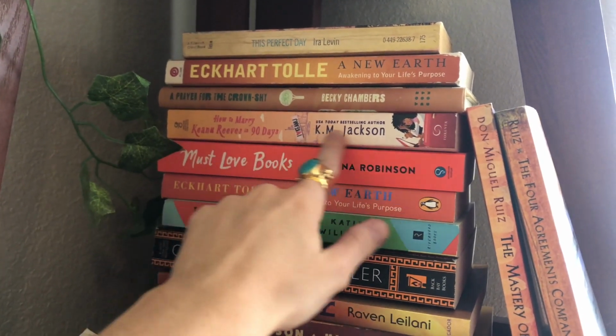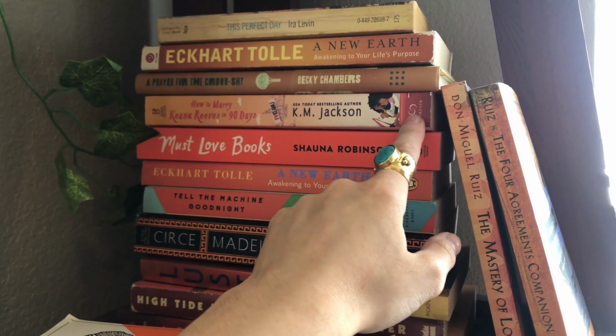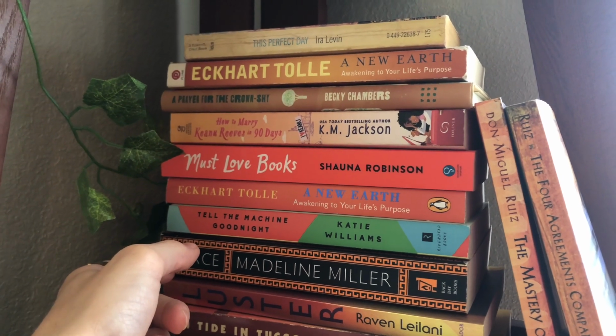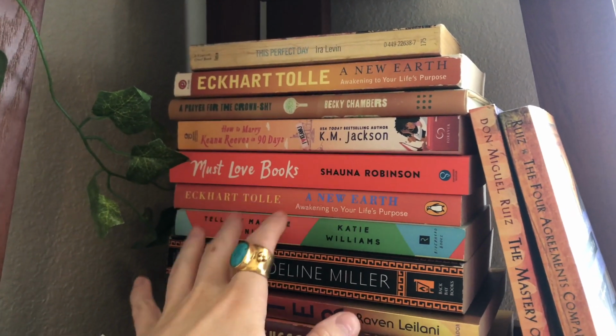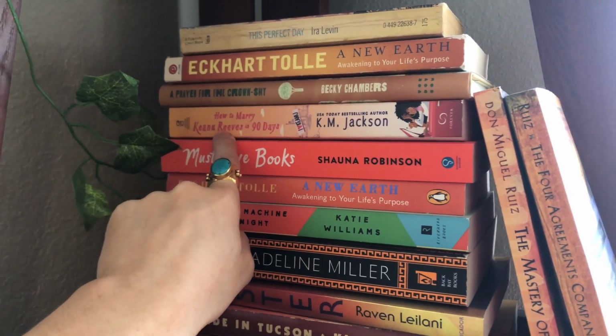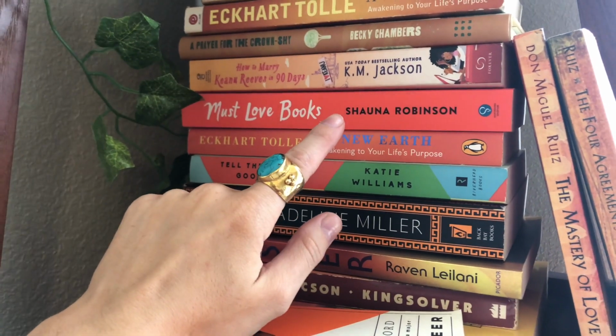How to Marry Keanu Reeves in 90 Days by K.M. Jackson. I started this, my boyfriend and I were at the lake or something, and that night I read a couple chapters and then completely forgot all about it. I'm not a big romance fan, but I am kind of obsessed with Keanu Reeves, so I need to read this at some point.